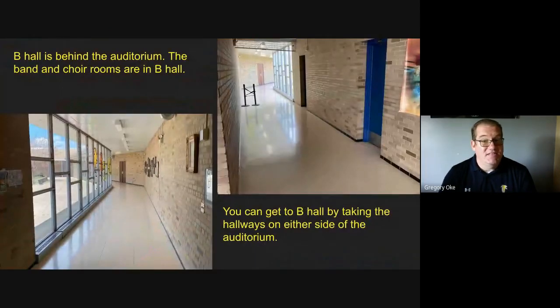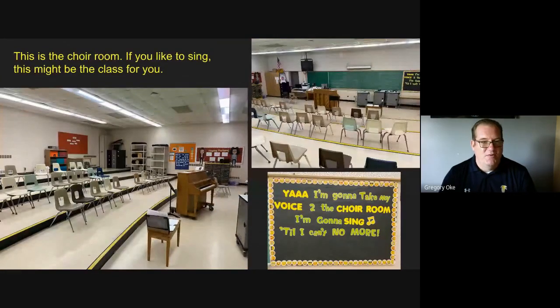Okay, now on either side of the auditorium, we have 2 hallways. These hallways will take you around back of the auditorium, and that's where B Hall is found. B Hall is where the band and the choir rooms are located. Okay, here's the choir room right here. If you like singing, choir is an elective that you can choose.